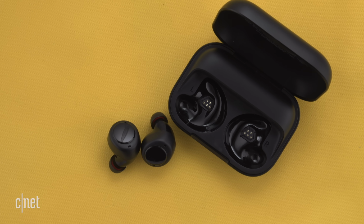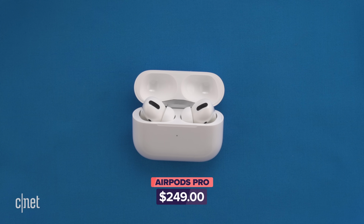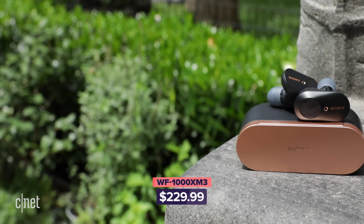So let's get started. I got 4 categories to get into today. First up, earbuds. So you might be looking at something of the in-ear design like the AirPods Pro, or maybe something like the Sony WF-1000XM3, both great wireless earbuds, but they're expensive at around $250 each. Ain't nobody got cash for that, so here are some of my favorite alternatives to these guys.